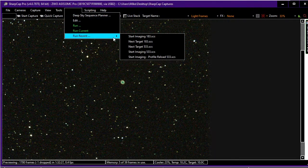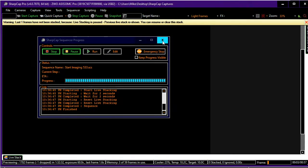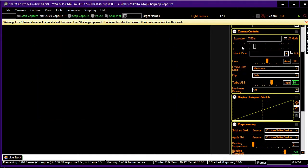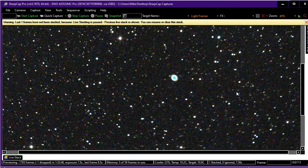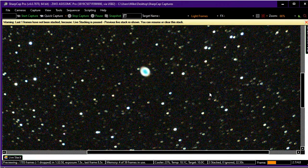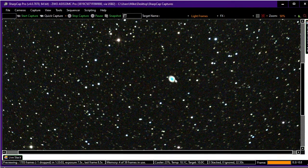In fact, we're not going to want to do much in the way of exposure time on this either. Ding, ding, ding. Let's try 7.5 seconds to see what we get. Let's see if we can resolve the central star tonight. Can't always.